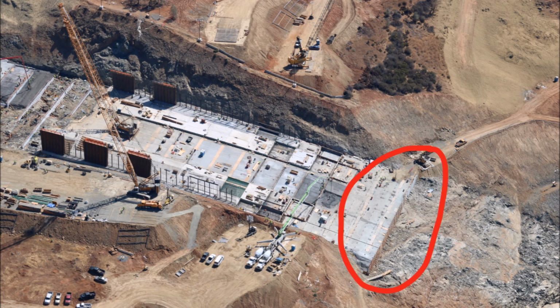This is also the location of the structural concrete cutoff wall that's going to go all the way down to bedrock to prevent any head-cutting erosion if, in the event, the roller compacted concrete does not perform as advertised during this year's rain season.